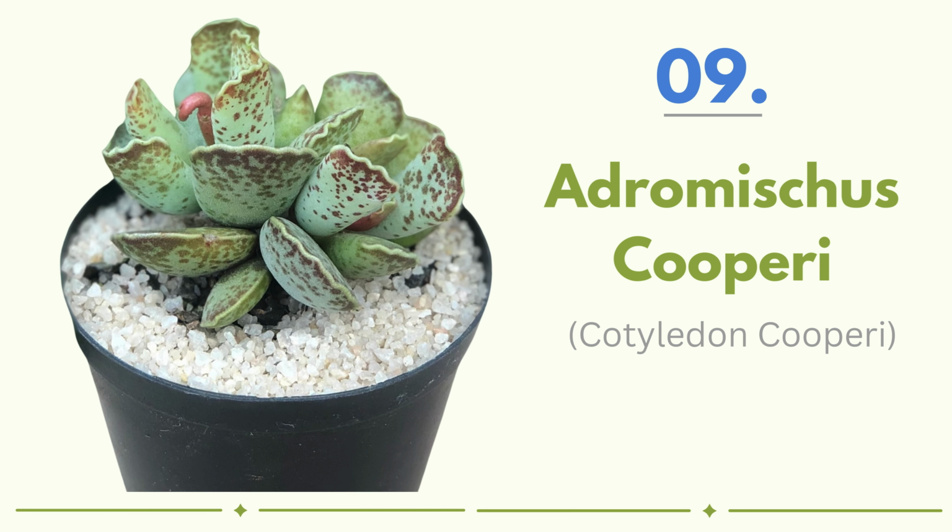Adromischus Cooperi looks like a pile of speckled pebbles that somehow learned how to breathe, with thick rounded leaves covered in dark purple spots that make each one look like a tiny painted stone. It comes from rocky areas of South Africa where water is limited, so its leaves are built to store moisture and easily handle 2 to 3 weeks without watering.